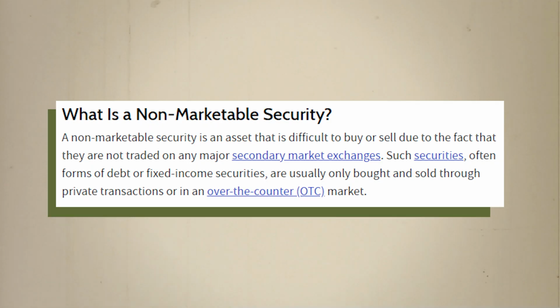So how do we purchase Series I bonds? Well, Series I bonds are considered non-marketable securities, which simply means they cannot be traded on secondary market exchanges. Today, you must purchase I bonds in electronic form on treasurydirect.gov. Now, this website looks like it hasn't been updated since 2005, but I assure you it's legit.